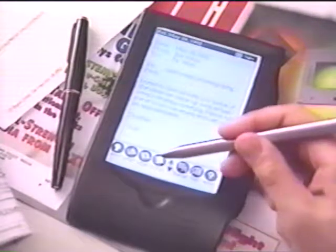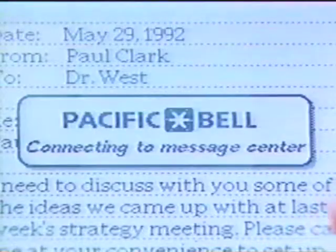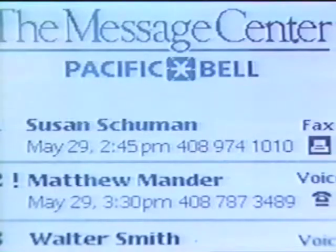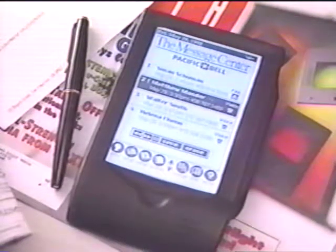Suppose you're expecting an important call, but you only have a few minutes to check your messages. With Newton, you can randomly access the message that's most important to you. You can listen to it and leave the others until later. Give me a call as soon as you can, okay? I think Newton has the potential to revolutionize the way that people live their lives.